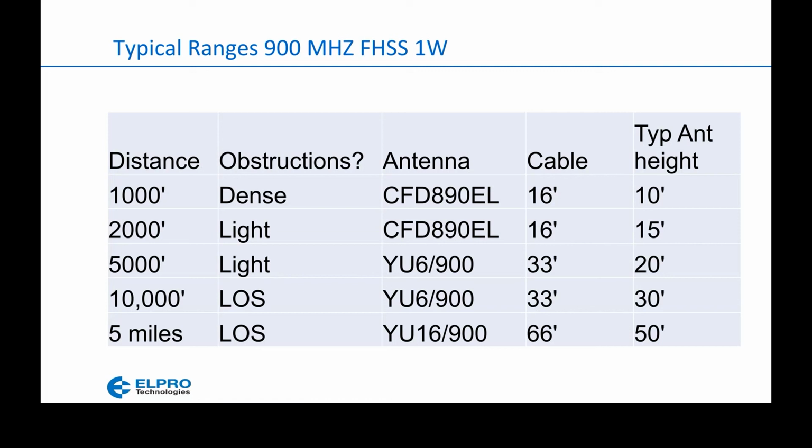So if we have our CFD 890EL, this is an antenna that's 16 inches tall, comes with 16 feet of coax cable. We mount it 10 feet above ground. We have a densely obstructed path, like lots of trees, houses, definitely no line of sight. Over 1,000-foot distance, we can do it quite easily. If the obstructions are a little bit lighter, we could go approximately 2,000 feet. Again, if we just bump that antenna height up just a little bit further.